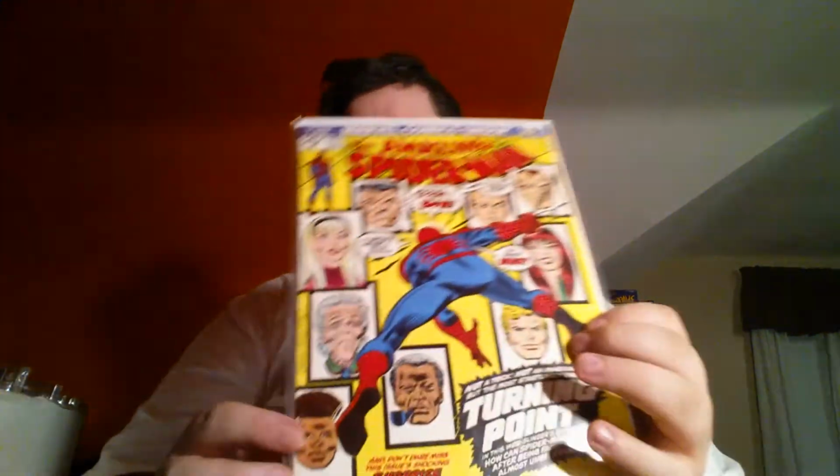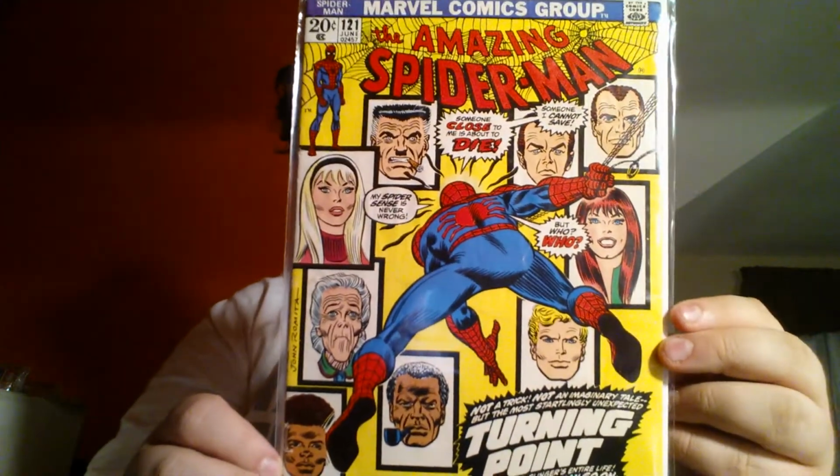And it's extremely important. And I heard the other day that Marvel is going to be rebooting itself. Pretty much all of its comics. Just starting fresh. And I kind of don't like that. So I have a feeling this book is going to be even more important now because of that. This is Amazing Spider-Man #121, also known as The Death of Gwen Stacy.